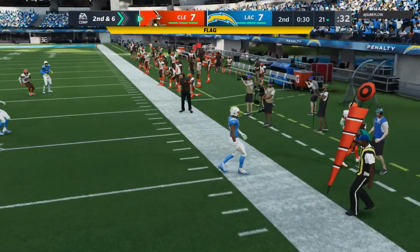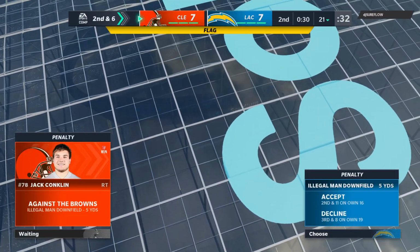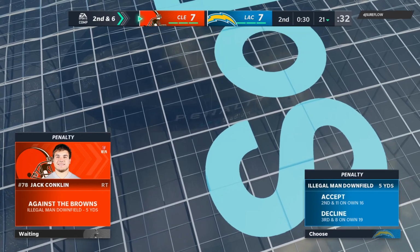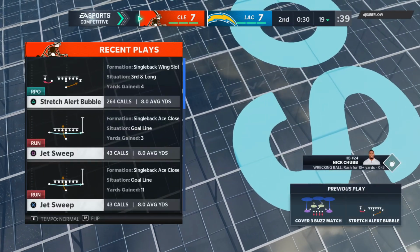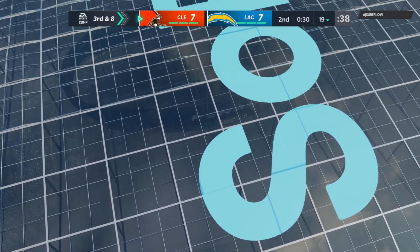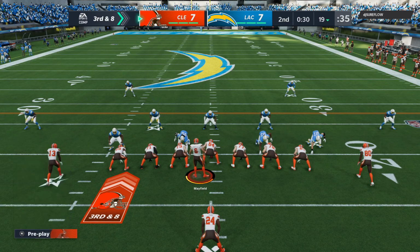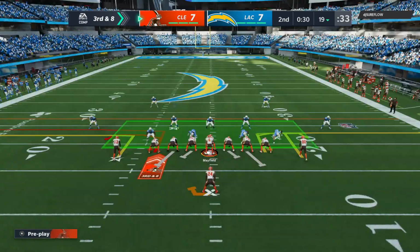They get this to Beckham on the perimeter. Well, they completed the pass but lost yardage, so they'll decline the penalty. Perfect play for them, isn't it? Who needs a penalty? When you try and throw the ball, you don't even get it downfield, and they go ahead and snuff out the play. They'll take that as a result.